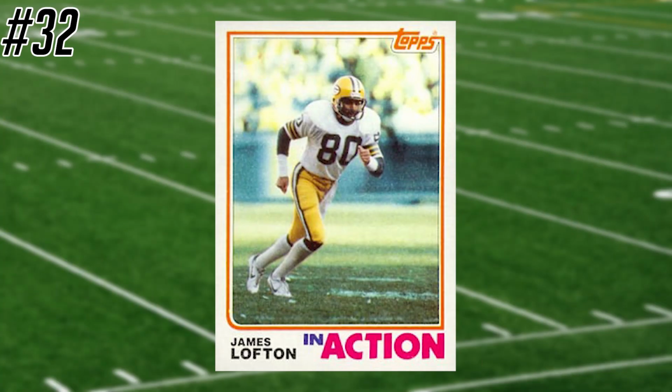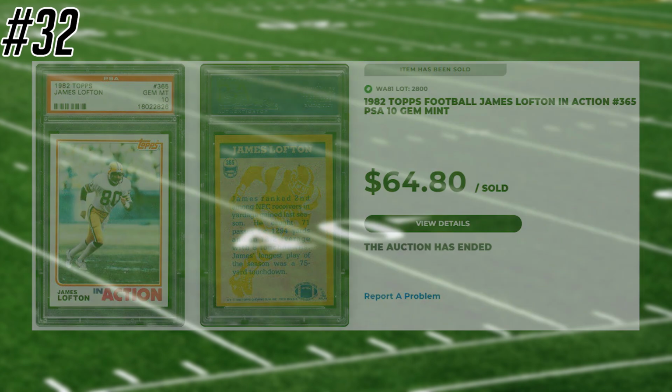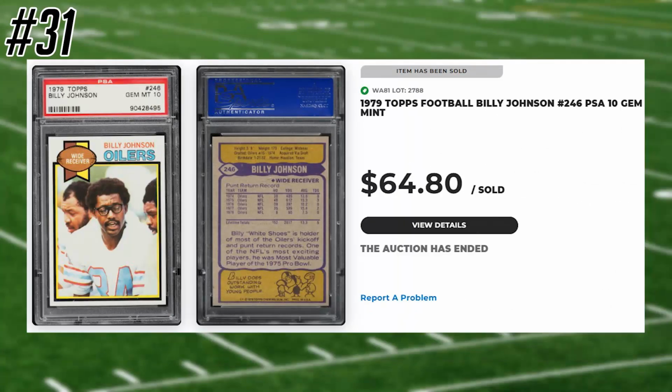Up next at number 32 is this 1982 Topps James Lofton, card number 365. This was a PSA 10 and it sold for $64.80. Coming in at number 31 is this 1979 Topps Billy Johnson, card number 246. This was a PSA 10 and it also sold for $64.80.